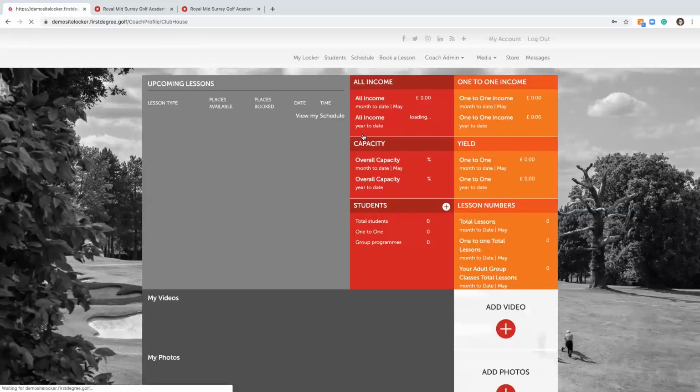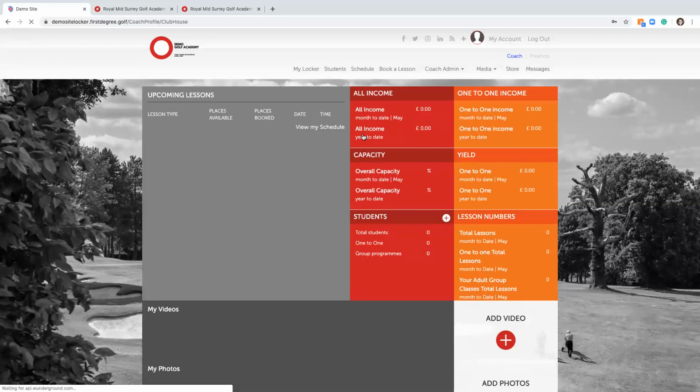The first couple of things that I want to show you is in the top right hand corner here, you can see two tabs, Coach and Pro Shop. These are two different user levels that you will have access to. Coach is your own coach locker, and Pro Shop is a front of house area that can be used by your front of house teams in the Pro Shop at each of your venues, but it can also be used by you to see the coaching schedules of all the coaches within your venue, which is going to be useful for you in terms of being able to see those schedules, but also navigating the availability of certain resources.